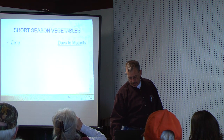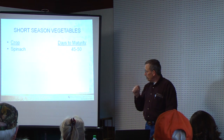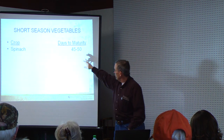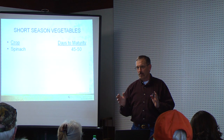Now let's look at what I call some short season vegetables. Now we'll take spinach, for example. It takes between 45 and 50 days to reach maturity from when you plant it from seed. Now this is just an average.